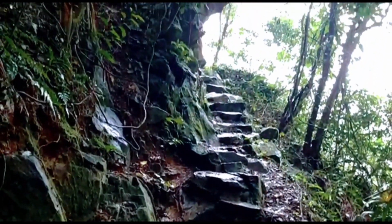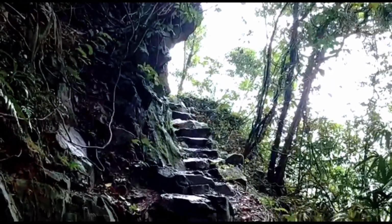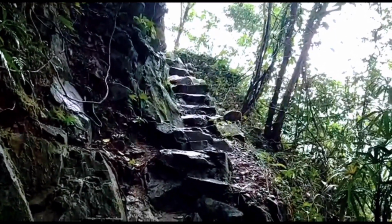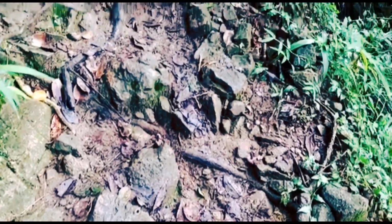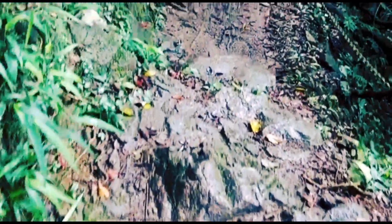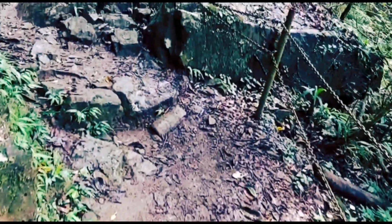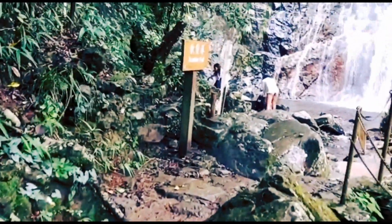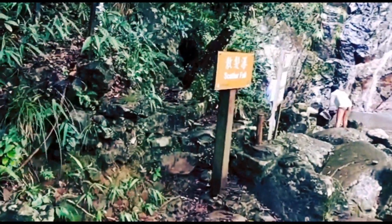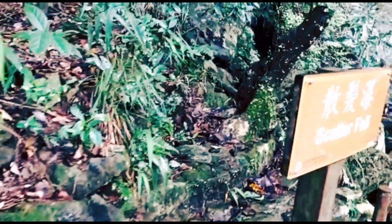Look at the path, guys. It's very small, so you have to be careful. So guys, now we are going to the fourth waterfalls. And this is it. Here we are. Here is the last waterfalls in Nang Tong Chai.